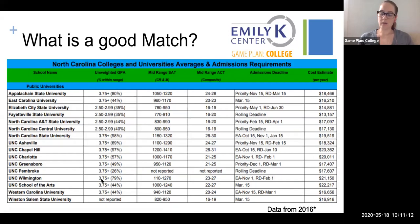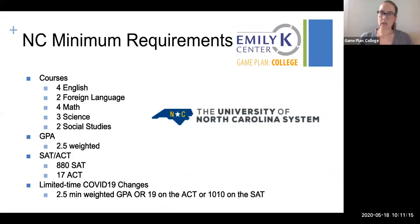So we talked all about your numbers, but I said that your numbers aren't everything. Schools in North Carolina are also going to be looking at the courses that you've taken. The minimum requirements to attend a public college in North Carolina are that you've taken these courses, and especially important, these 2 foreign language courses. This means that you took Spanish 1, Spanish 2, or French 1, French 2. This doesn't mean that you took Spanish 1 and then French 1, so they have to be consecutive. A lot of students miss that.